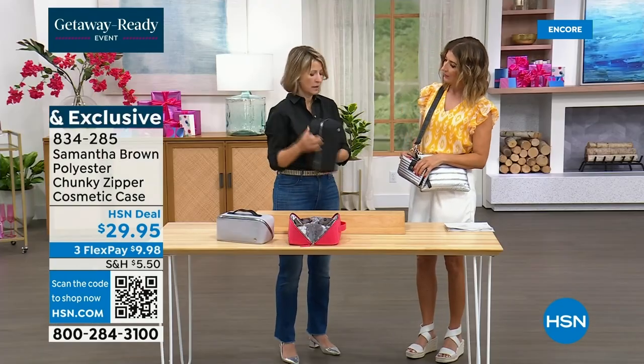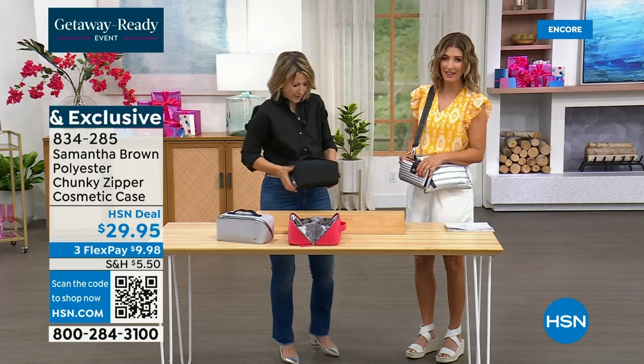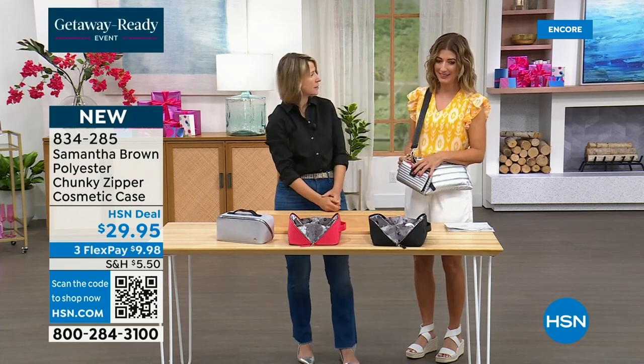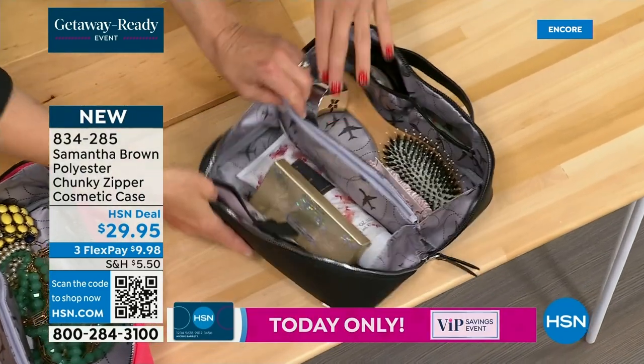So you're like, oh my gosh, I'm going to put it in the bag. Maybe I'll mush it around. Okay, and now let's open it up. Because that's what happens when someone takes your bag and puts it on the plane. Everything's still in place. Wow, and there's plenty of room in here too. Plenty of room. You've got the divider in the middle.